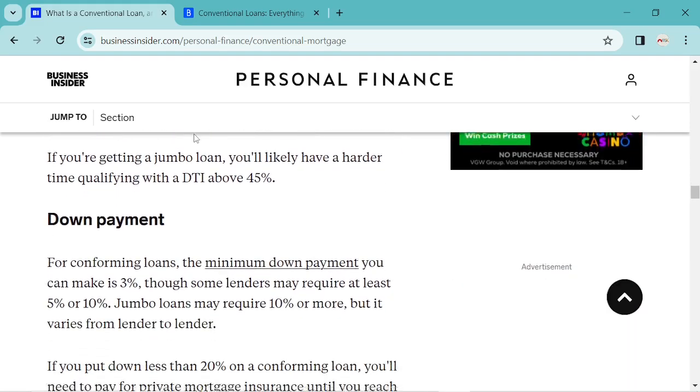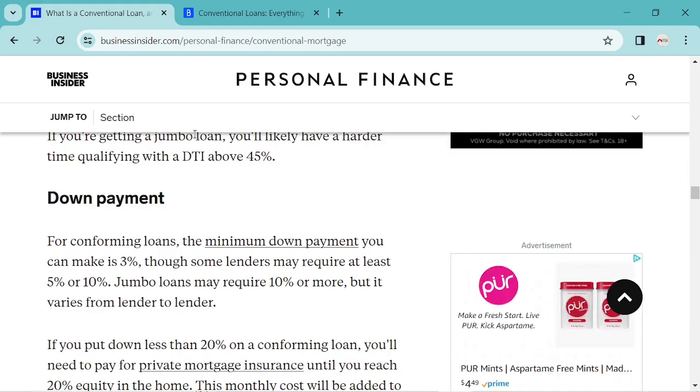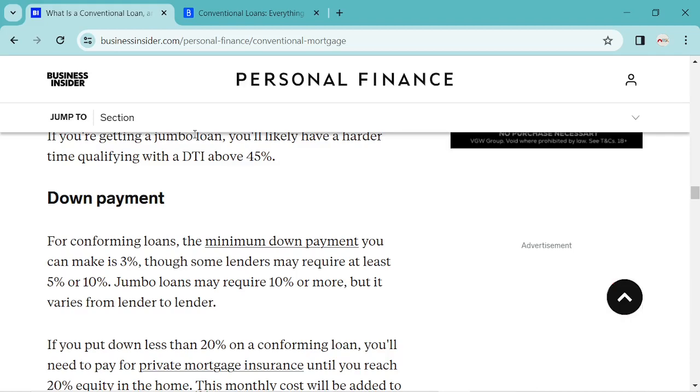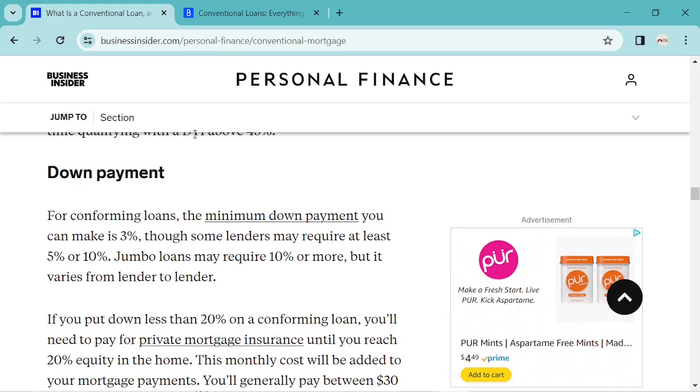Now, down payment amount, minimum down payment is around 3%, and some lenders require 5, 10%. However, if you put down 20% or more, you can skip the mortgage insurance, because conventional mortgages do have mortgage insurance, private mortgage insurance. This one you can pay monthly, like borrower paid monthly premiums, or you can pay the full premium at once. Most people do borrower paid monthly premiums. So if you put down 20% or more, you can skip the mortgage insurance.